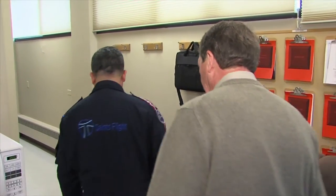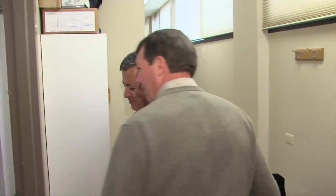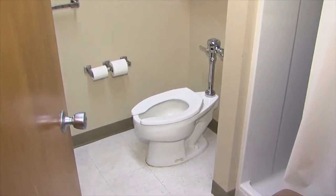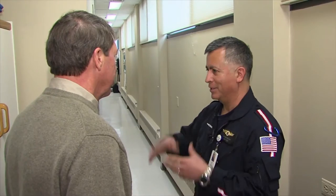Would you take us through here, because it's interesting to see how you guys live. Right here, we have a table, so we have somewhere to sit down and eat, but we also have a bathroom. Especially in the summertime, with some of the flights we do, we get pretty sweaty, so if we have a chance, we'll take a shower if we need to, and have a place to clean up.